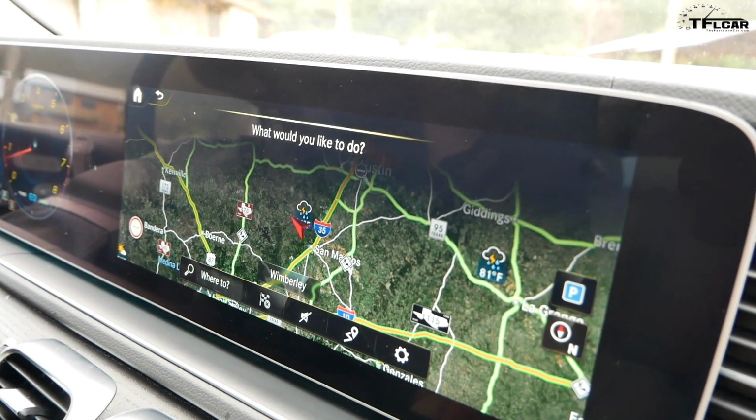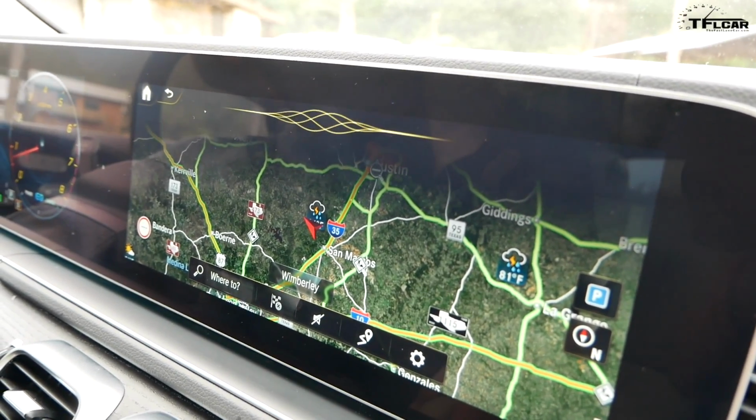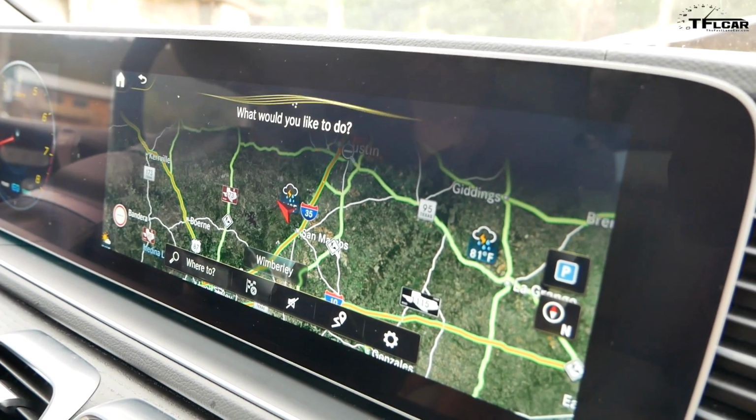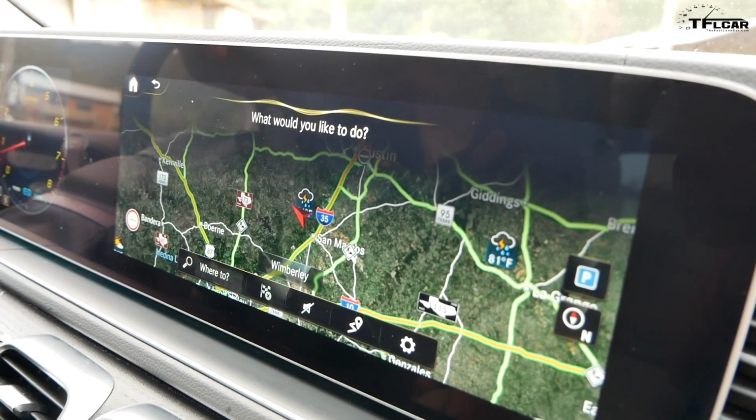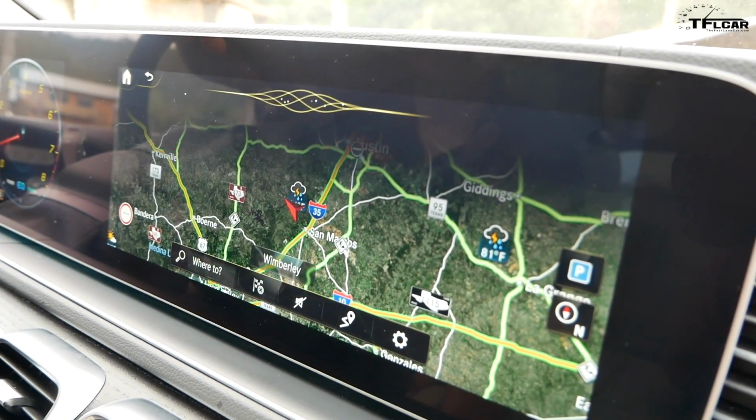Mercedes, what's 7 plus 5? Please repeat. What's 7 plus 500? 507. There you go. Works like a charm most of the time.